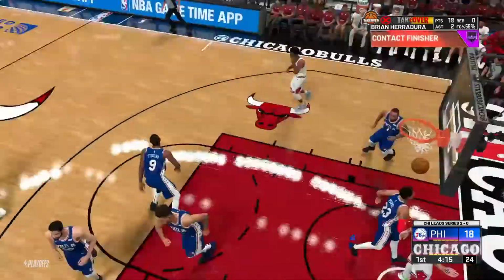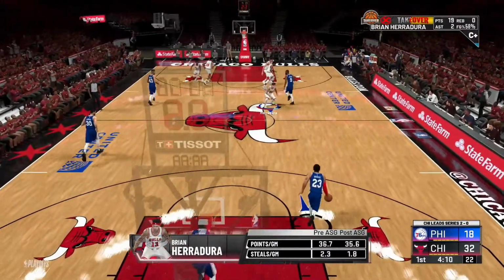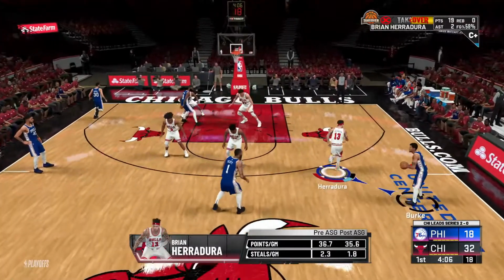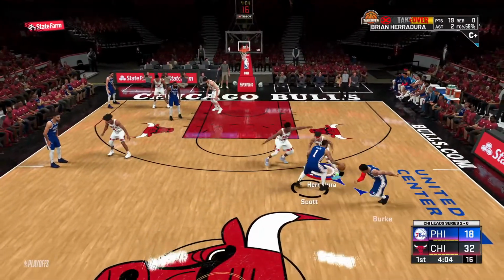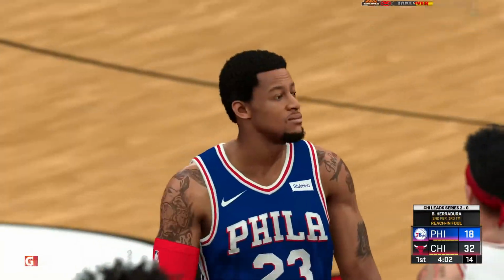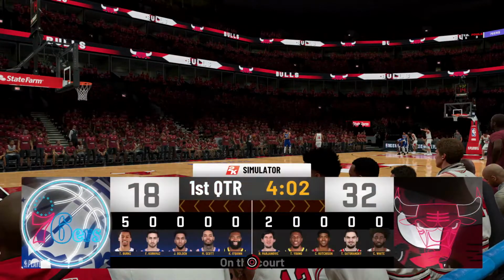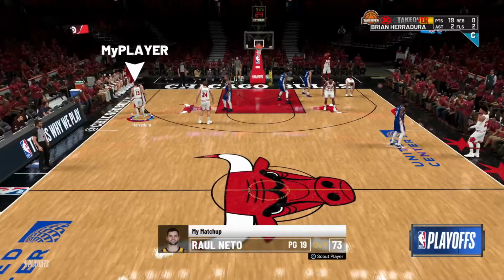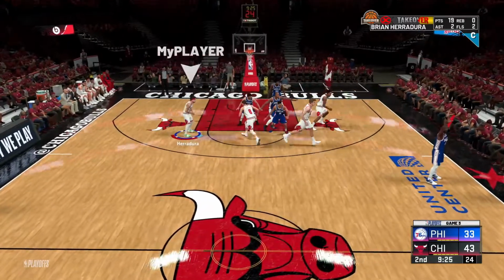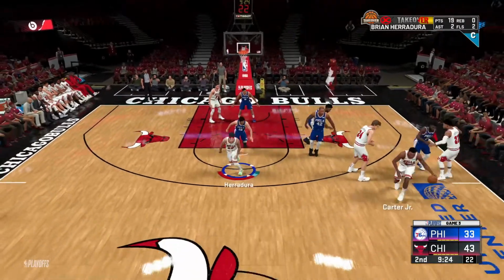Here's B, and he jams it with authority. Building up a big early lead, they have taken charge of this game. Play calling has been fantastic. They've been a step ahead of the defense since the opening tip. And the whistle blows. It's going to be on B. That's foul number 2 for... Second quarter of play with almost 3 minutes gone.